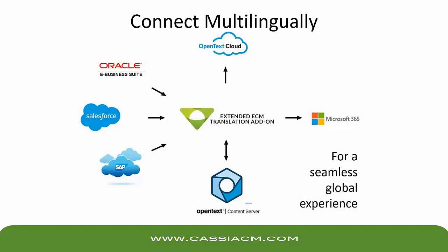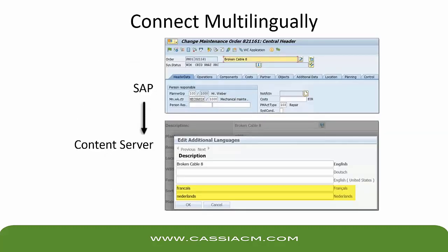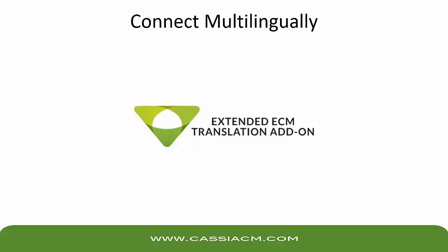As Ben so aptly demonstrated, we saw that OpenText Translator for Content Suite by Cassia can provide tremendous benefits to your multinational workforce. Shouldn't your connected workspaces give you the same benefit? Let's say that you connect to SAP, and it has multilingual information. That multilingual information stored in SAP should be seamlessly available to your people. Don't you think? Is this even possible? Well, of course it is. All you need is the Extended ECM Translation add-on by Cassia.